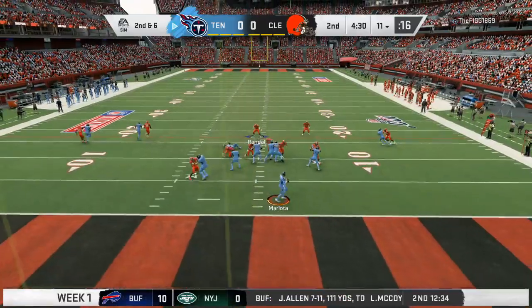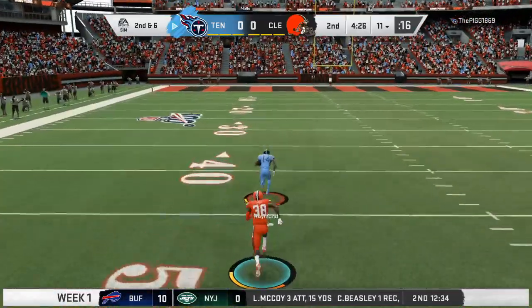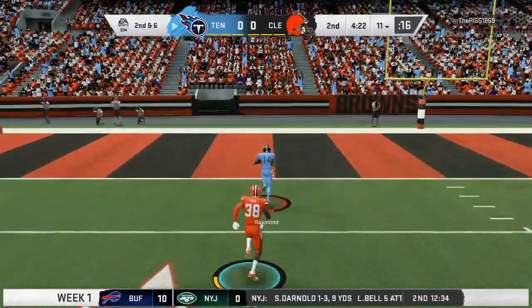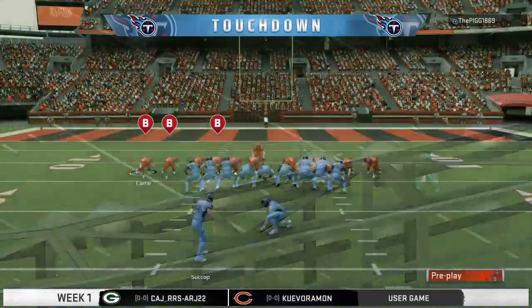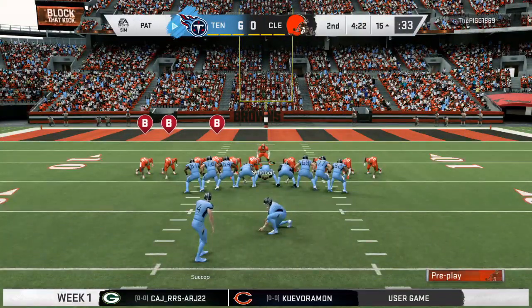To throw on 2nd and 6. Mariota. He's going to loft one deep left side. And got his man. Complete. The 20. 10. Touchdown Titans. A big play there. 89 yards. And the Titans get the quick strike touchdown.